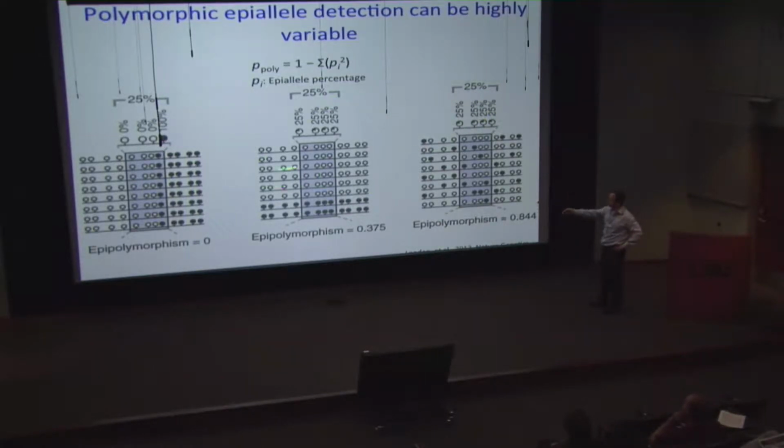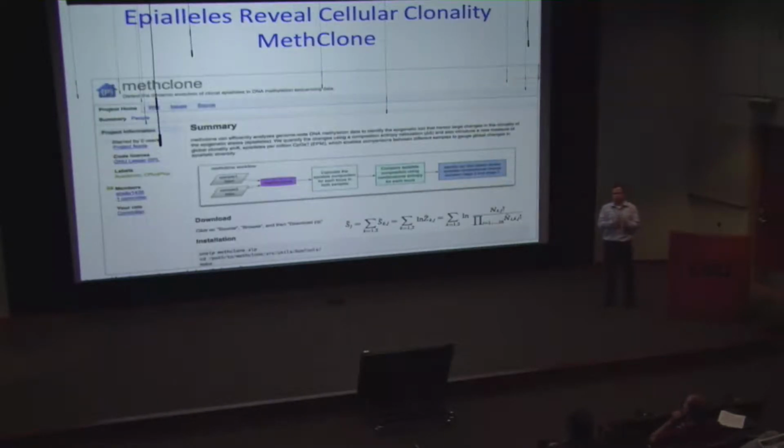If you look at these fragments of DNA, each one is either methylated or unmethylated. They're clearly, on average, 25%, but there is different epipolymorphism, or variation, present. This is a great paper from Dan Landau in 2012. This got us thinking about individual sequence fragments: when you sequence DNA within this area, they're phased. If you have, say, 4 CpGs together, you can get phase information, or what we call epialleles.